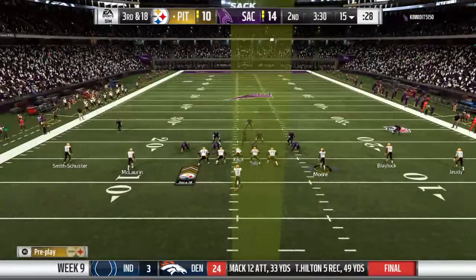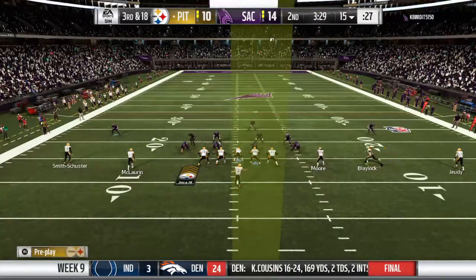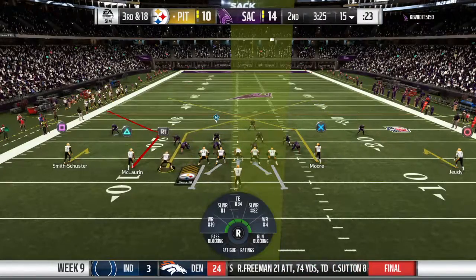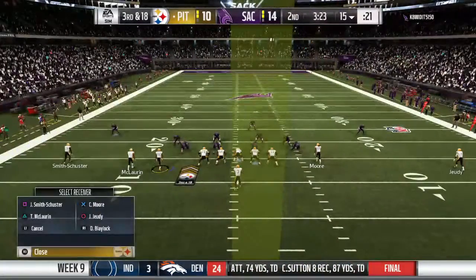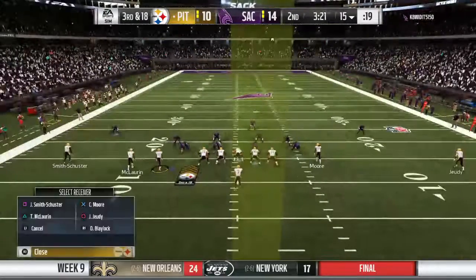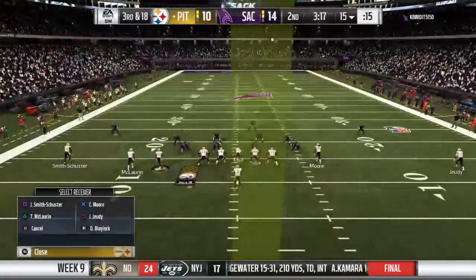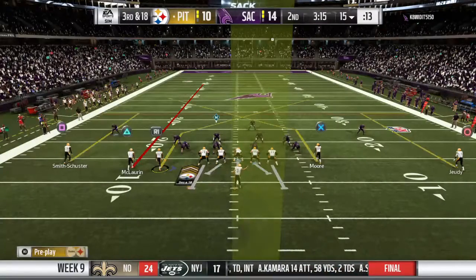Hurry up, here we go. Green 39. Green 39. Gun, gun. Gun, gun. Detroit. Detroit.